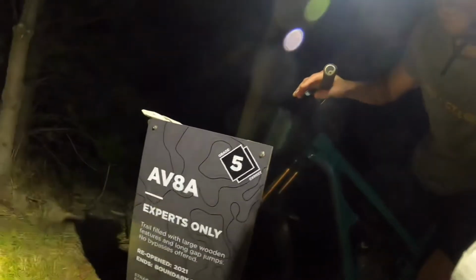So I'm going to test this on one of the local jumps trails here. There's a big drop off, fairly big jump. It'll be good to test the light, see if it's up to the job. So this line is called Aviator, for those in Auckland do know that. So I'll pedal in now and we'll see how it goes.